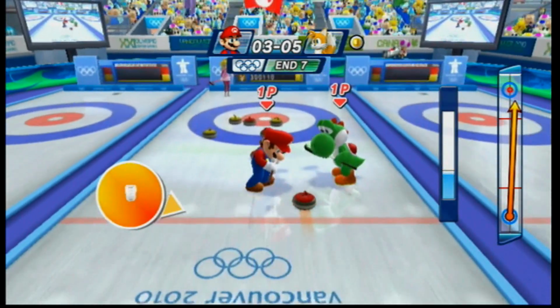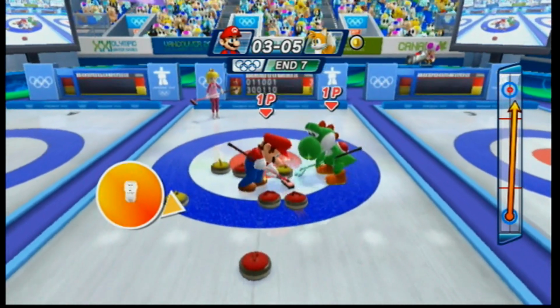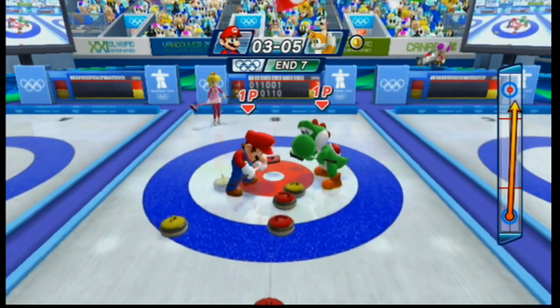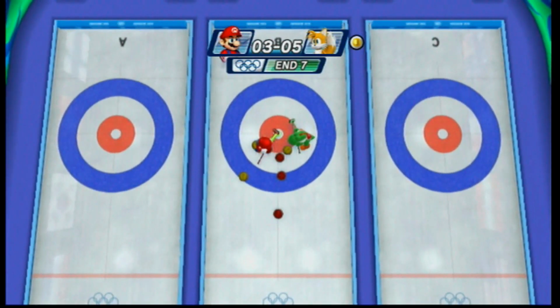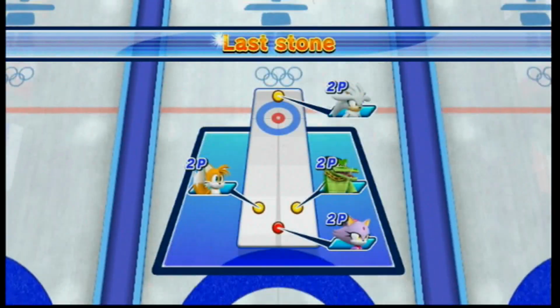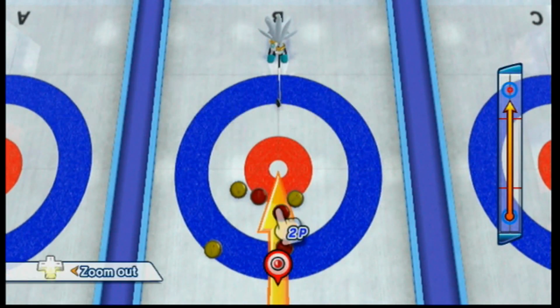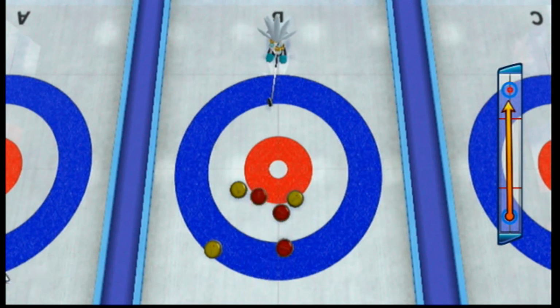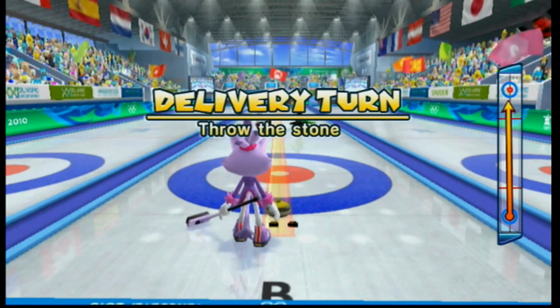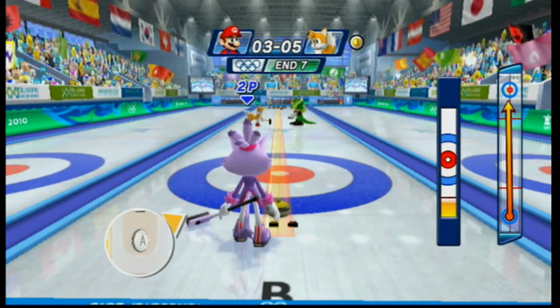Mario just staring at that. Yoshi also staring at that stone. They just start to... They're sweeping. Oh, that slips right in, and... Oh, man, oh, man. What great placement there by Bowser. And now they just have to... That does leave a stone where they can just throw it straight ahead.